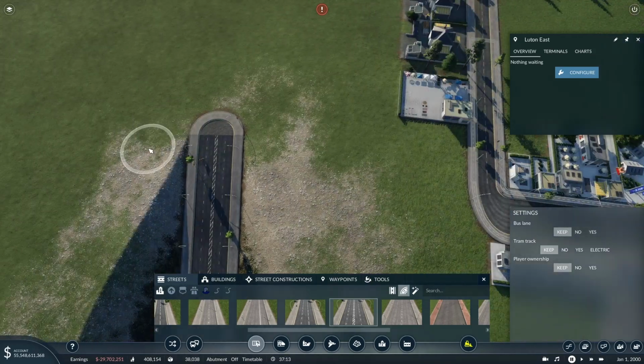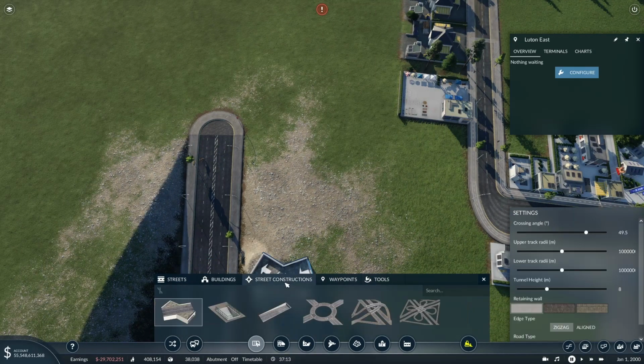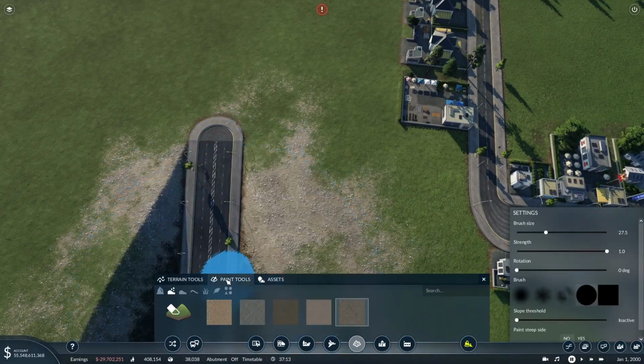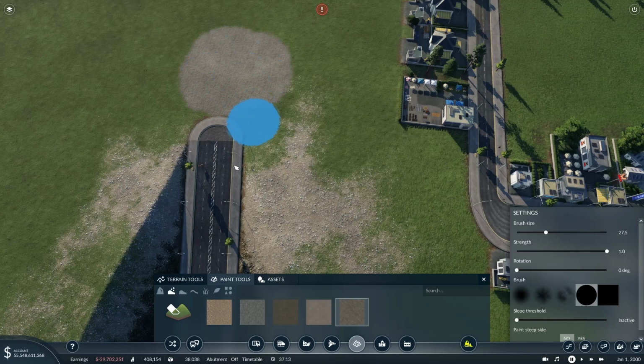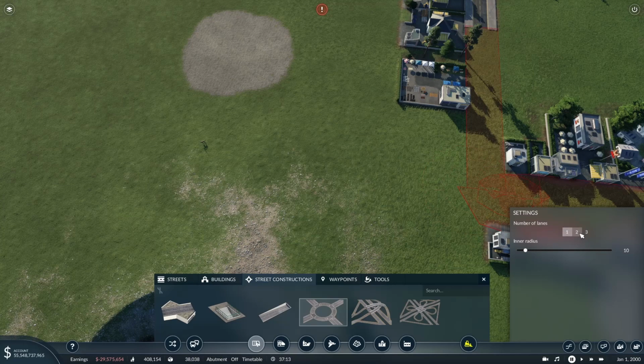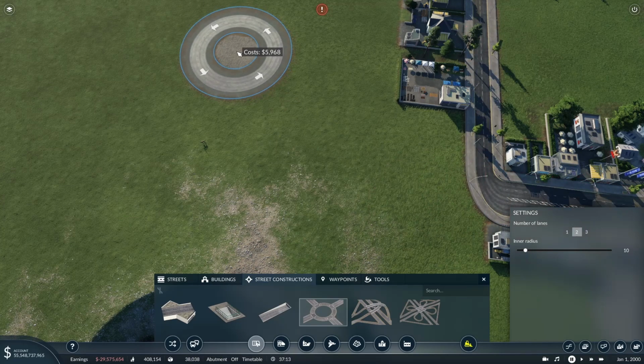Do have a bit of a roundabout, but I'm not going to be building. Yeah, well, why not? Street construction. That's why not, because you can't put them on. Right, let's do this. Bit of paint. Paint a circle. Get rid of the road. And then put in our roundabout. So we'll have 2 lanes. I think that's wide enough.